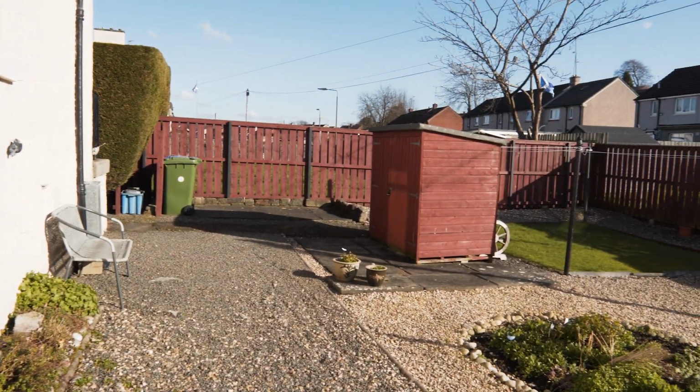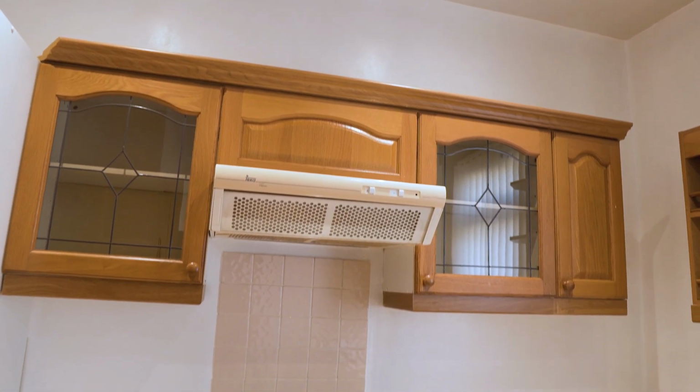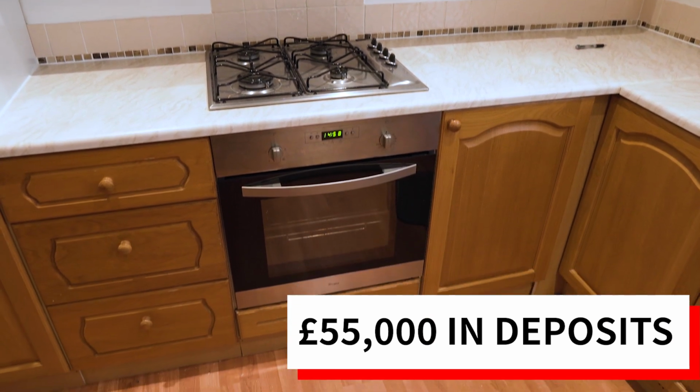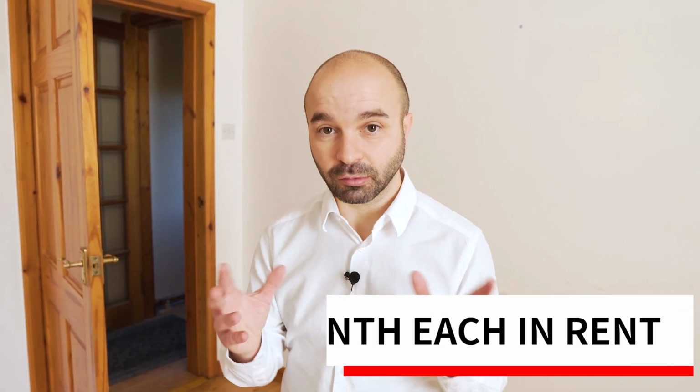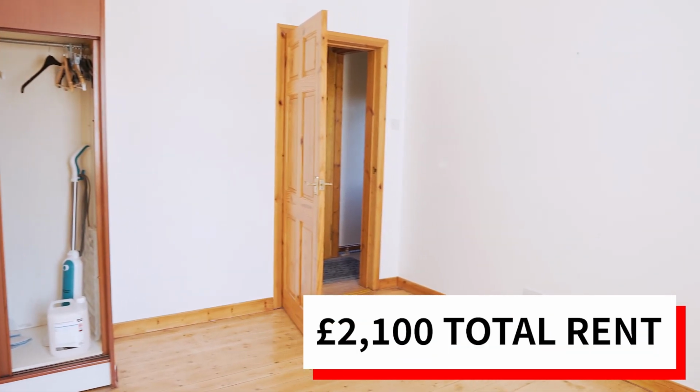The renovation for these properties depends on the specs you want. One property cost us about £2,000, the other one £1,500, and this one would be costing us around £3,500 more or less. In terms of deposits for these three properties, we're talking all in all about £55,000 more or less, which means that you can buy three properties that are going to give you around £650–700 a month each. I'm talking about gross.